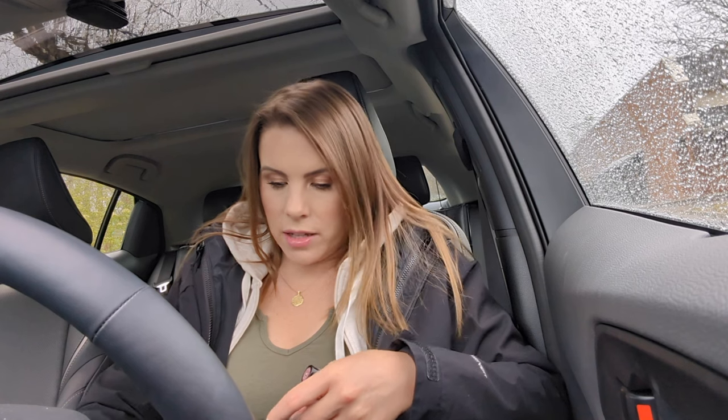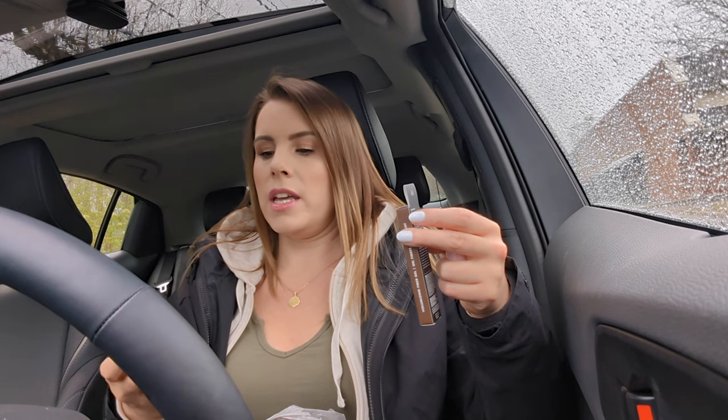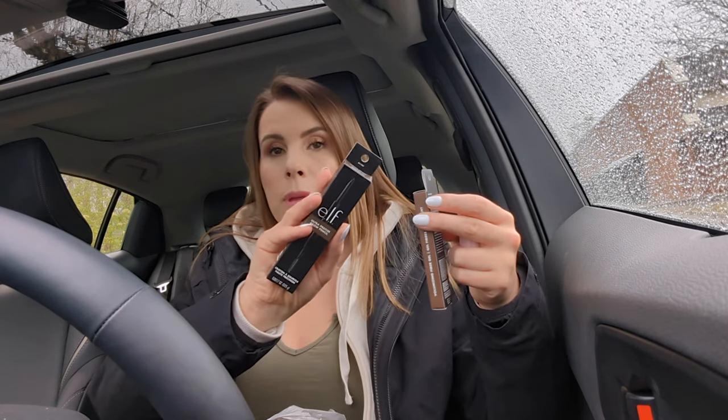Let's see. Oh, and I wanted to get some different brow products to just try out. I normally use clear brow gel, like the e.l.f. clear brow gel, but I wanted to give their Wow tinted brow gel a shot. I got the shade in Brunette, and then I also got Natural Brown in their ultra precise brow pencil.